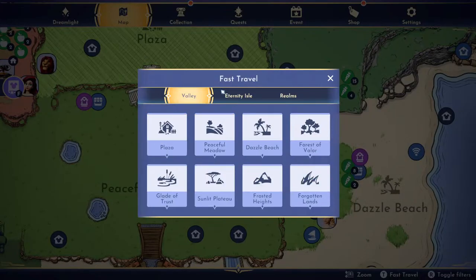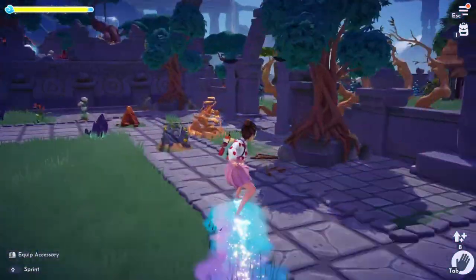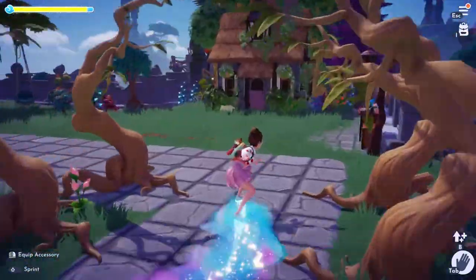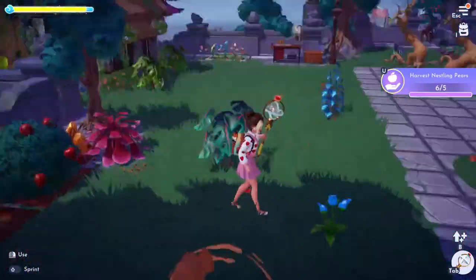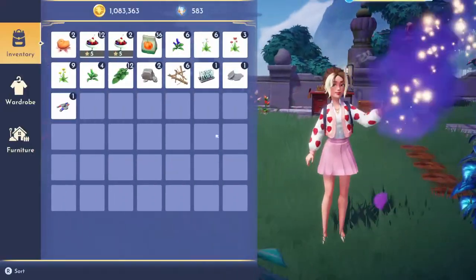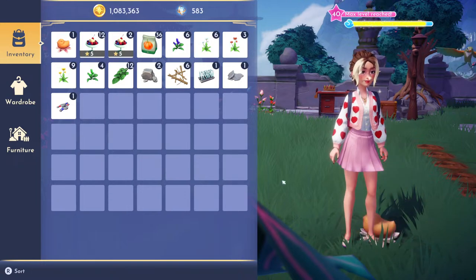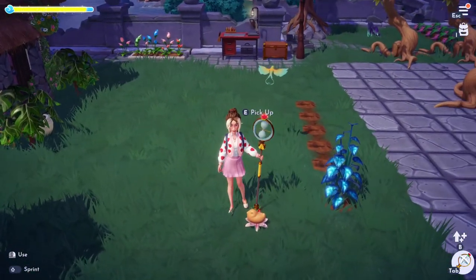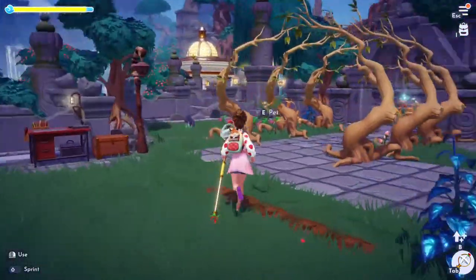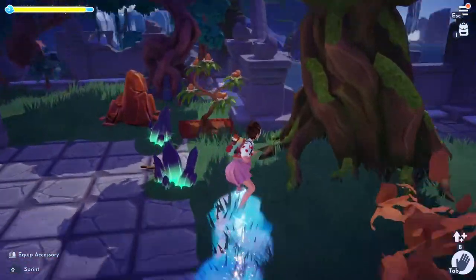I want to go to Eternity Isle. And I can't remember, where are those little bird bushes? These. So these little bird things look really cute when you set them on the ground. Split and drop. Look at that. They look so cute, and I saw somebody use those in a build, so I wanted to get some. I have more right here.